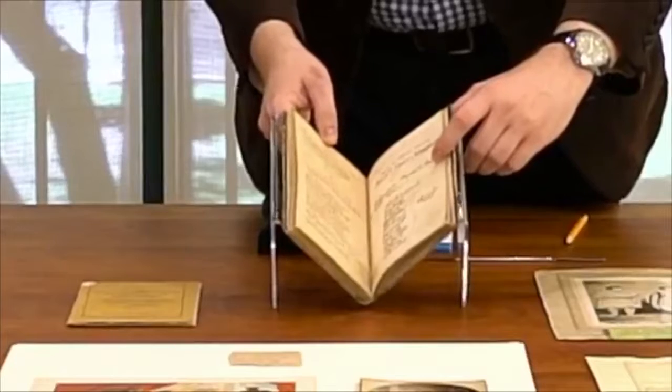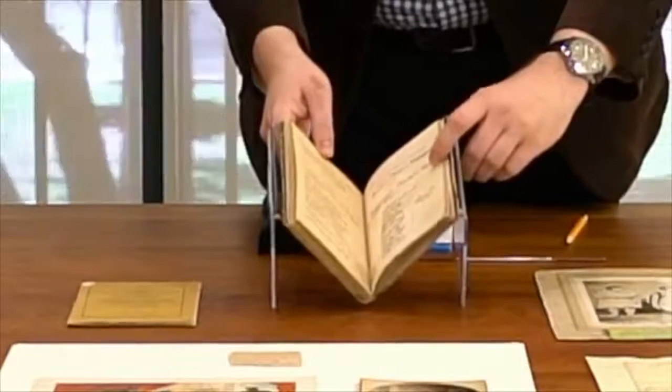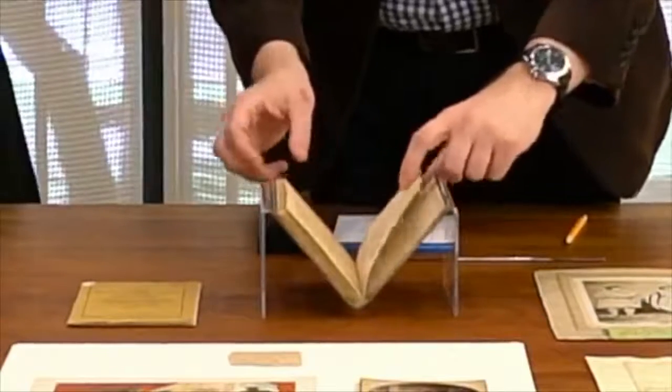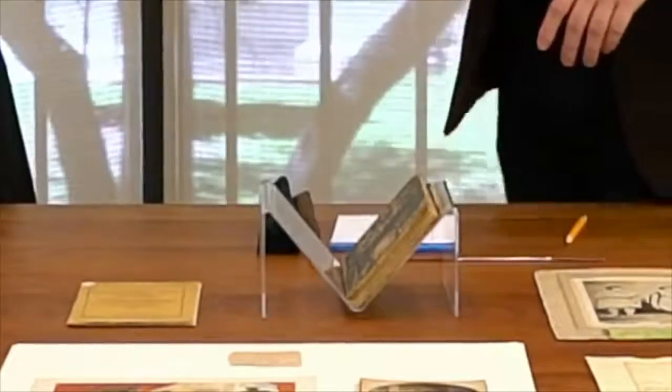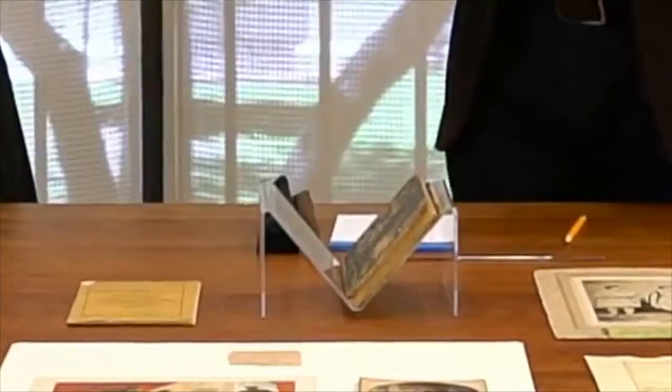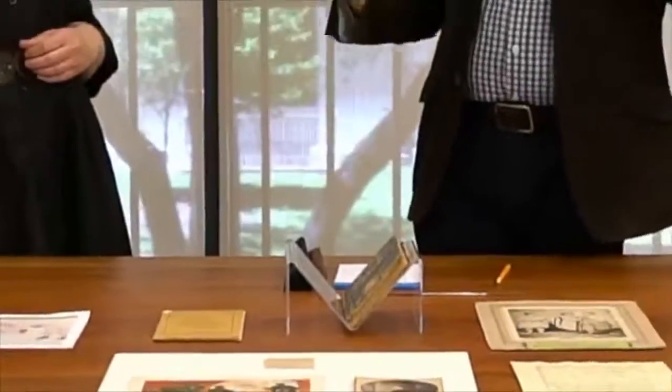And so really, very little has survived from John Wilkes Booth's theater, his performance work. He was an incredibly popular actor at his time. And so most of the material that was left over after the assassination of Lincoln was destroyed, either intentionally or accidentally. So the fact that this even survives is a really remarkable thing.